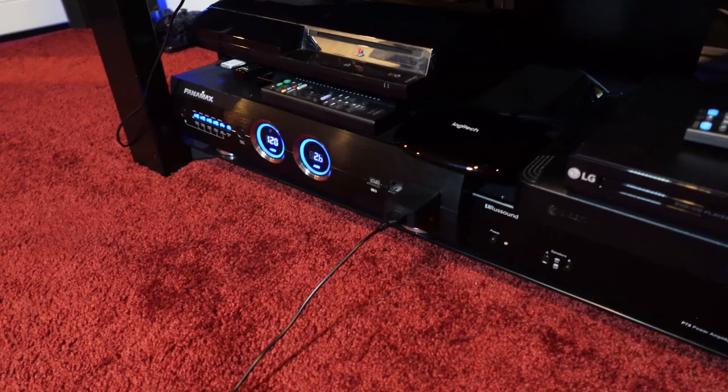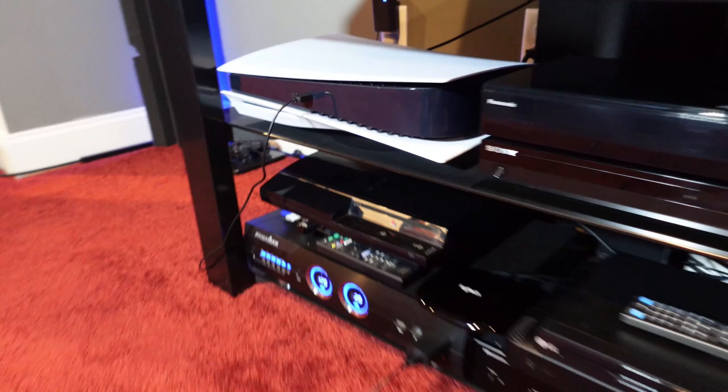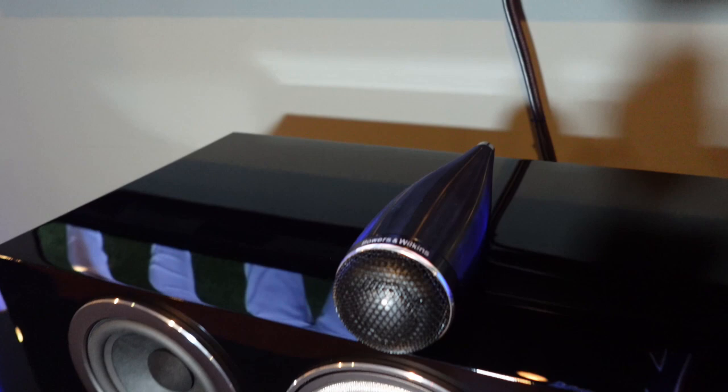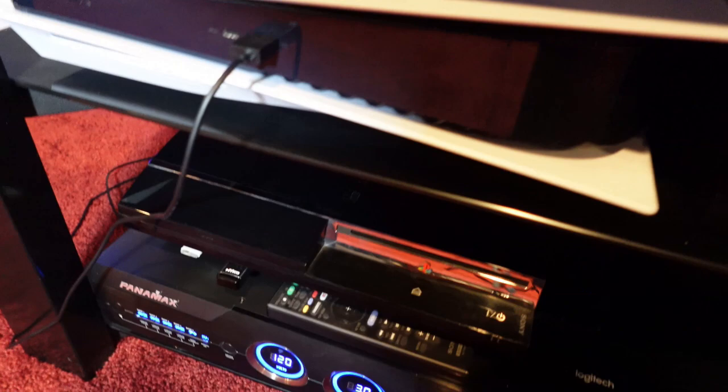And then here's the Logitech Harmony hub. I have the PS5, which is actually hooked up directly to the TV. It is hooked up directly to the TV, and I use the ERC from the TV into the Marantz. I guess it's one half dozen other.